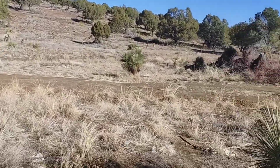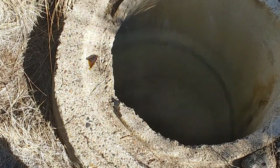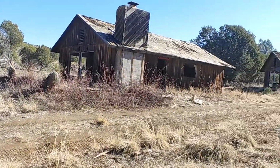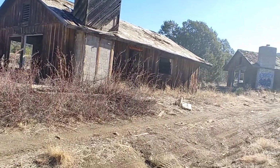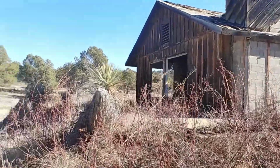Oh, it looks like this might have been a well. Wow, I can't see down in there very far. Looks like it might not have been. I don't know. Don't know anything about this place. I will try to find out. I have no internet here.